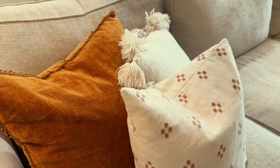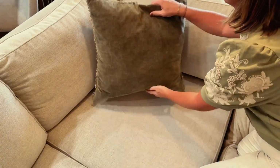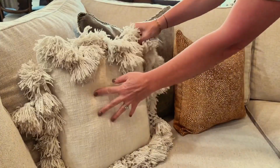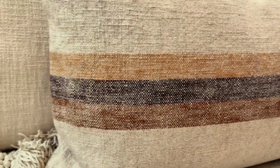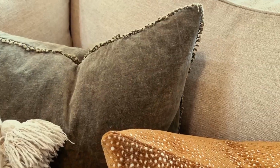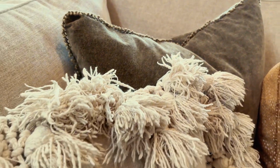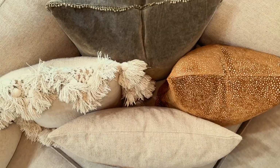I'm the type of person that is not matchy-matchy. I love an eclectic feel, but cohesive. So we're gonna continue with those colors over in the middle of the couch. You can see I did a green velvet, and I loved that striped pillow. I actually found that recently at Pottery Barn. And then we have the fun little dot, and yes, a past bundle favorite of the ivory tassel crochet. And now that little corner is complete.